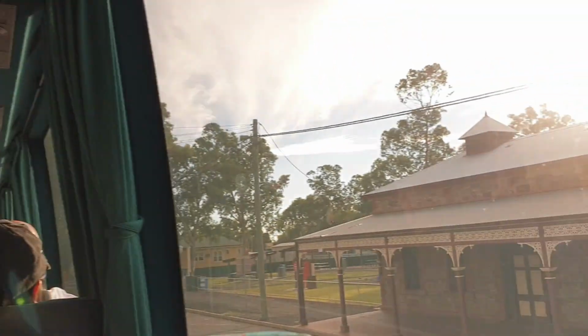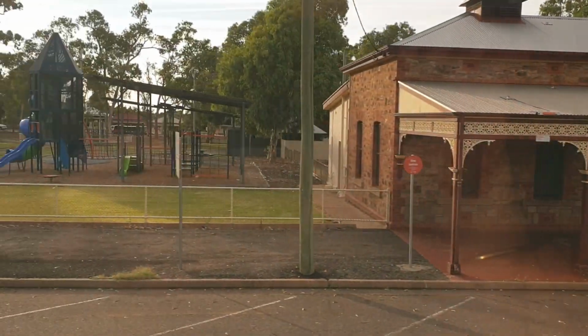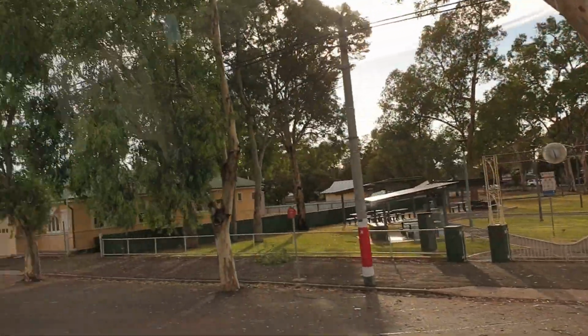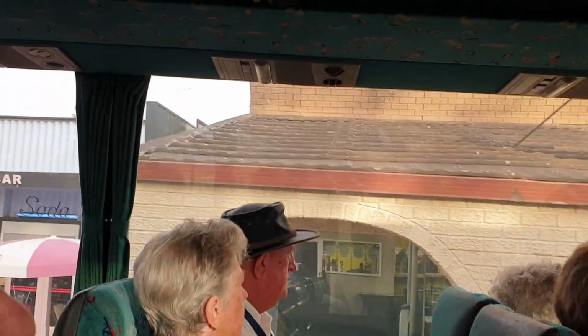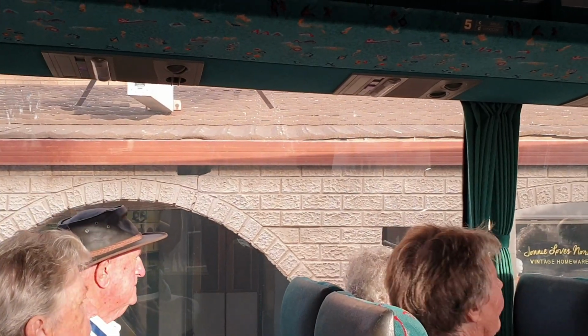So we'll let you know what time to board the coach once the show's over and we have a look at the time. We'll make a decision what time we've got to leave, because we need to be back at the station by about 8:10 Central Standard Time.